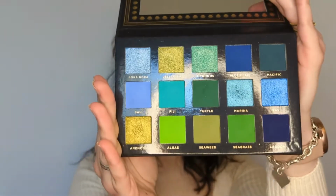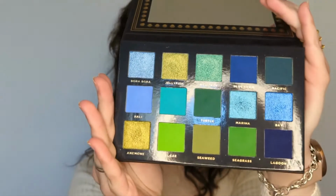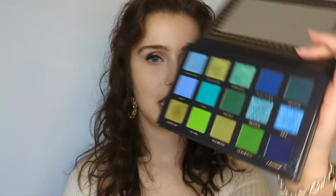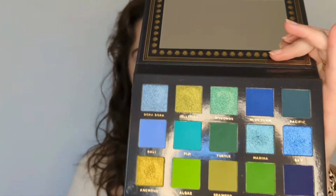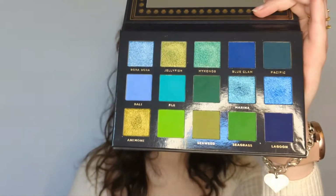And now I have to say, this formula is stunning. It finally matches with this color story. I've always loved this color story. I own the OG Oceanic, and I only kept it because I love the colors. I hated the formula, and it didn't make me want to reach for it. But now the color story I love also has a formula that I love. These mattes are so much easier to work with. They're not patchy. They actually blend, thank God. These metallics are so much more buttery and sparkly and shiny on the eyes. They're just really pretty to work with.